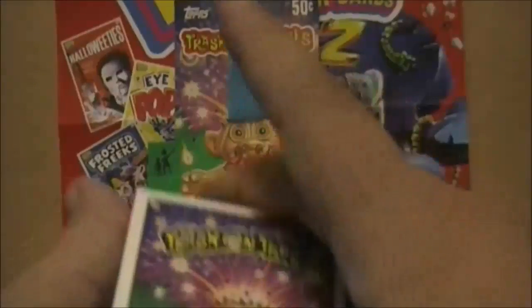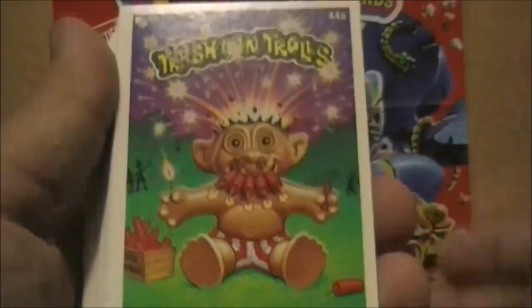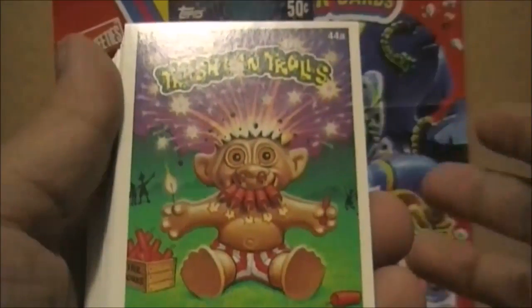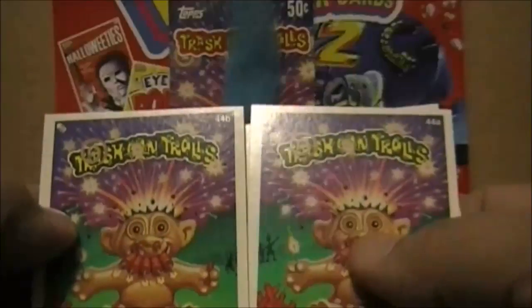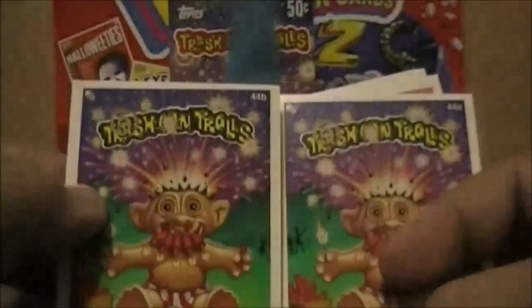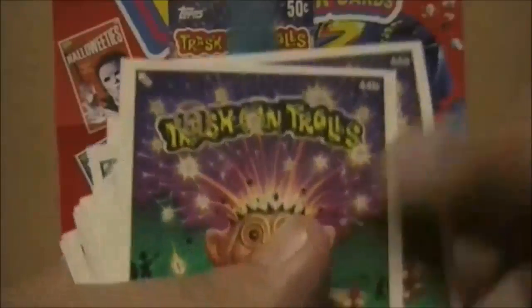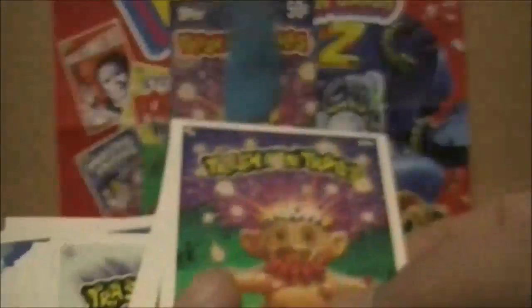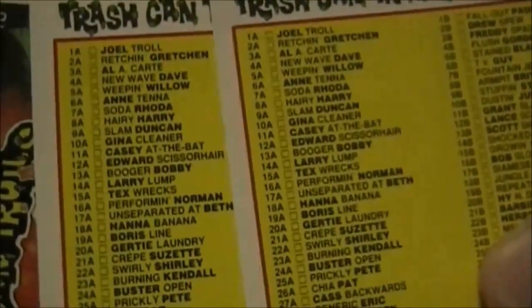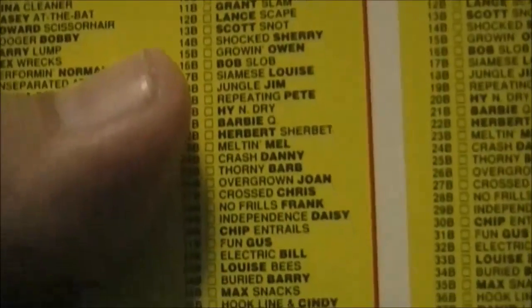Now, you would think that for 44B to be anything different, they'd probably need to come up with a different bit of card art, or modify it in some way. No, really not. Let's see if I can move my thumb out of the way, move my finger too. Nope, they are the exact same card. The only difference is, seriously, one of them is labeled A, one of them is labeled B. And if you guys think that it's just because the checklists are different, no, the checklists are both completely identical. They both have all the stuff for A and all the stuff for B.